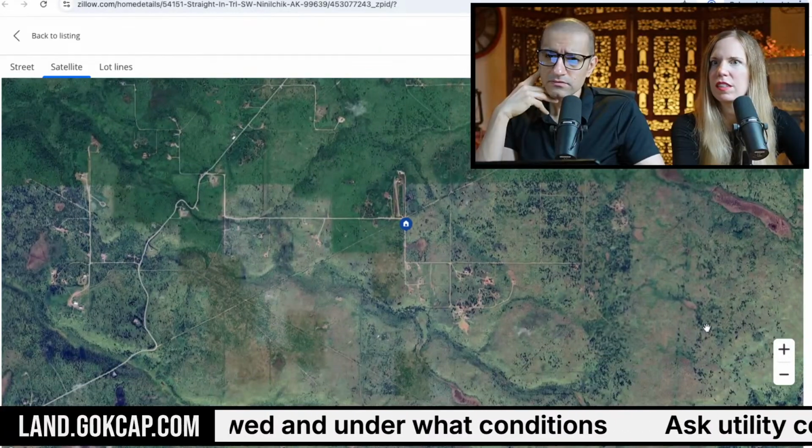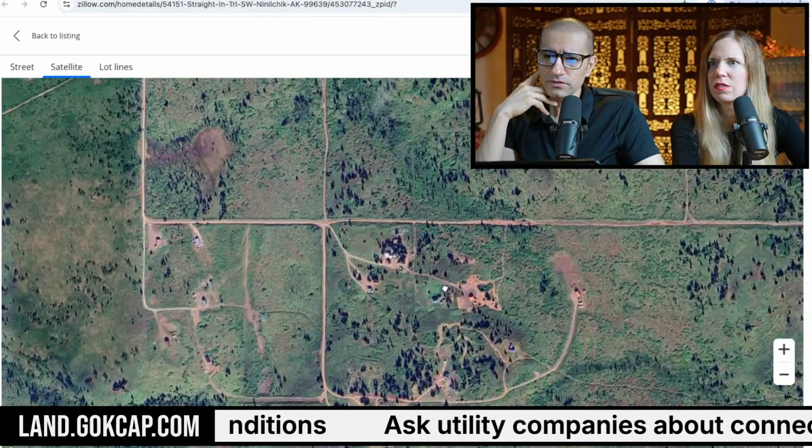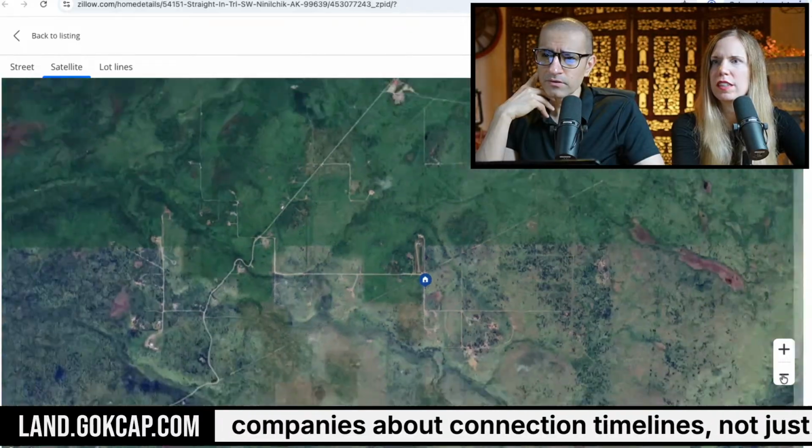So maybe there's at least electricity. Yeah, there should be electricity, at least in the neighborhood, because there's so many houses. Yeah, that's actually a lot of houses. Okay, can we zoom in on a house? Maybe. Well, let's actually see where we are.